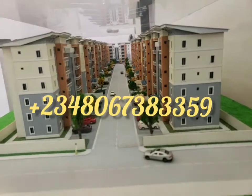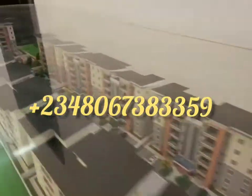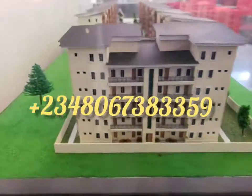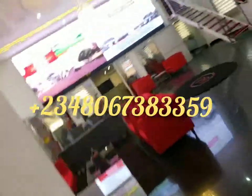This estate is good. You know that we deliver the best. This is a high-rise project, good for rental income, Airbnb, whatsoever you want to do with it. So this is just the prototype. There's a pool there. So we're going to sign up.